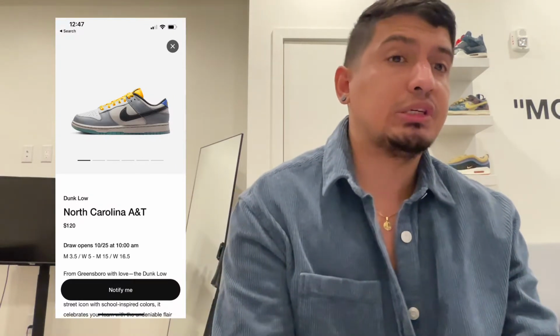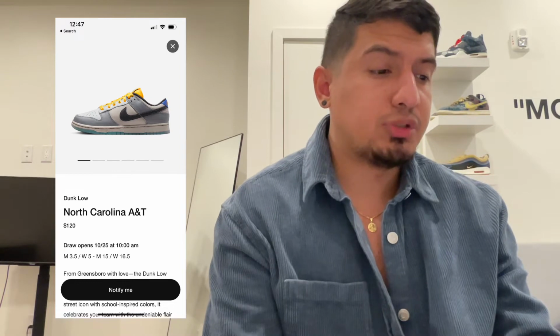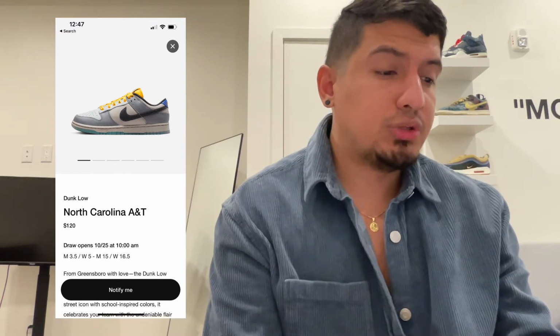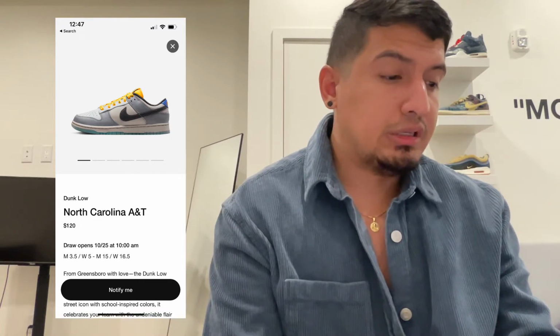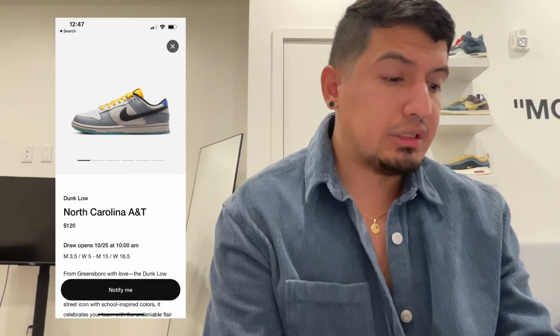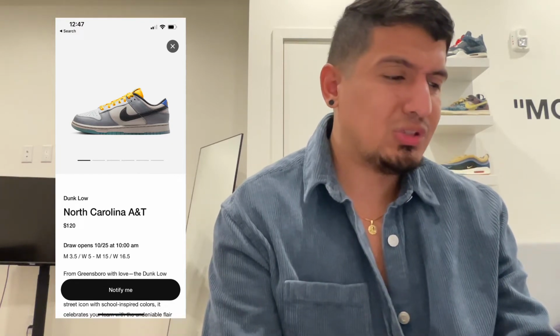So next up, let's talk about the Dunk Low North Carolina A&T. This is actually loaded up on the Sneakers app, I believe, this morning of making this Resellers Podcast. So retail is $120. It's a really dope shoe in my opinion. It's got this nice white, gray, yellow, it's an interesting tone, to be honest.